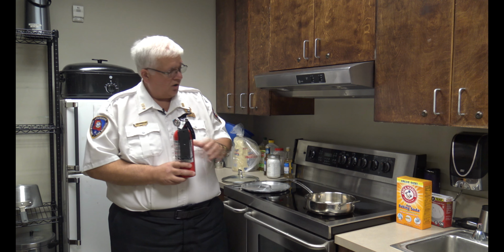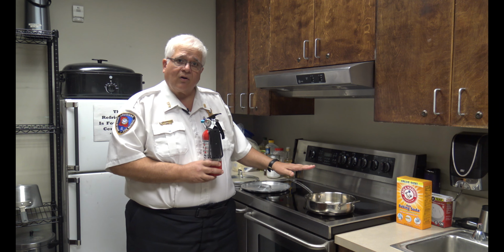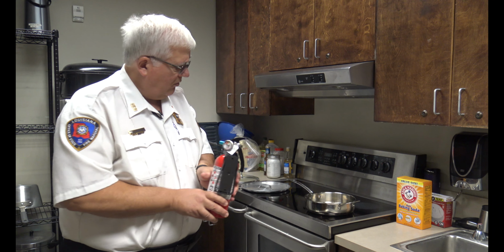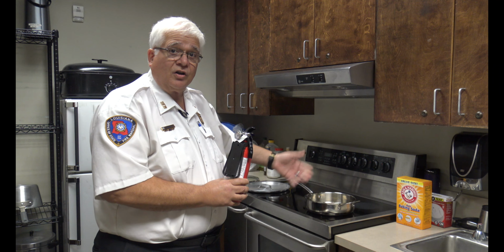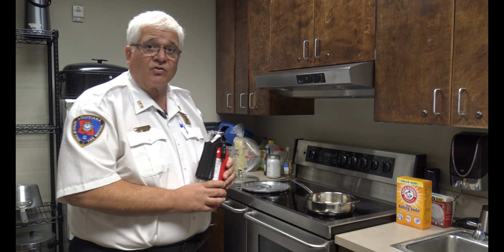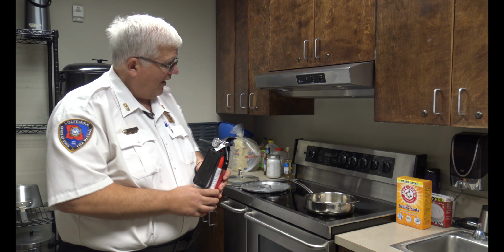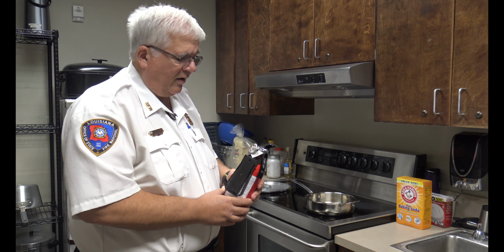So you don't have to be close to the stove or to the pot in order to use this fire extinguisher. You stand away. In fact, being close would probably hamper you because it could take the grease, if it was grease, and kick it up, and you would have a worse fire. So you stand away, never turn your back to the fire.